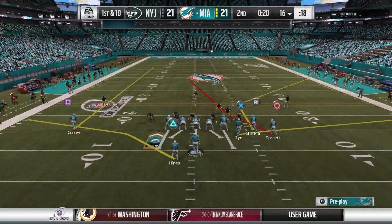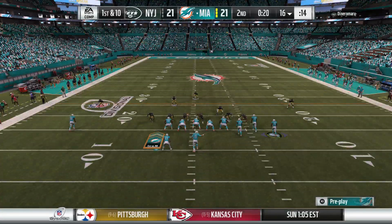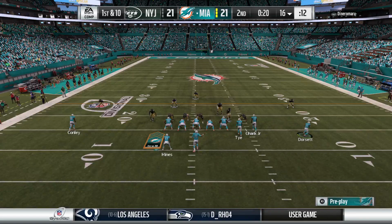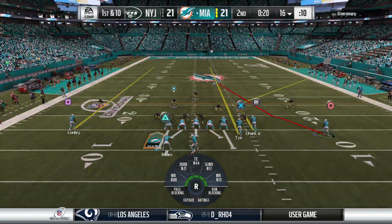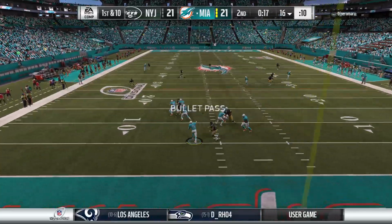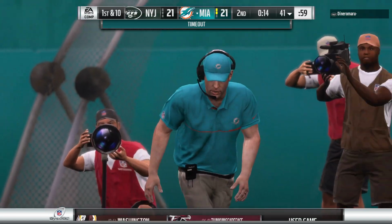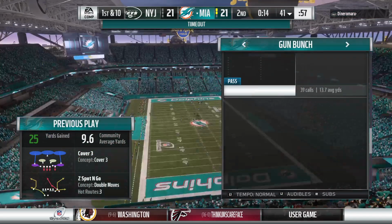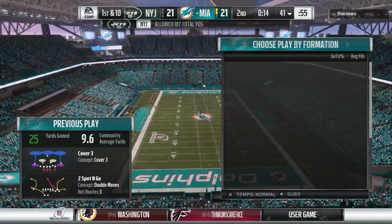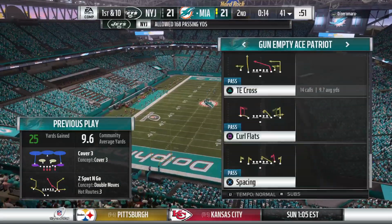Clock at 20 seconds to go in the half as they come up 1st and 10. A 1st down throw for Kaiser. Philip Dorsett hauls it in. And now we won't see a play on 1st down. We're going to get a timeout instead, as they'll stop it with 14 seconds to go in this first half.